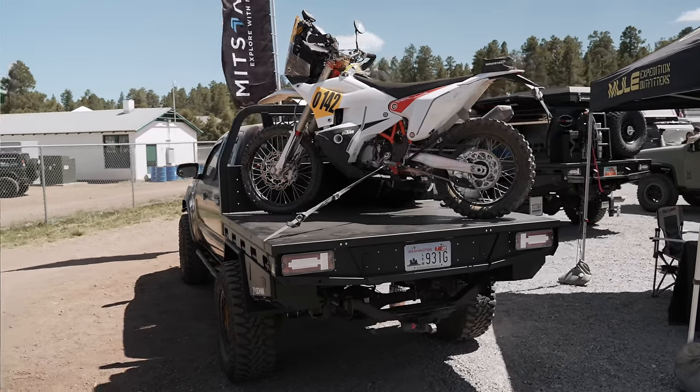What do you have for sliders? For rock sliders, I just have some custom made ones that my buddy made for me a long time ago. Beast Fab Fabrication. He did custom plates right there. And then on the other side, he put my YouTube logo on it. So I thought that was pretty cool. That's sweet, man. That's a sweet touch.